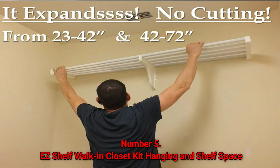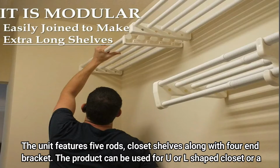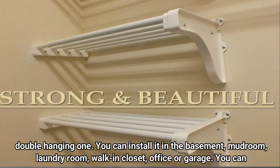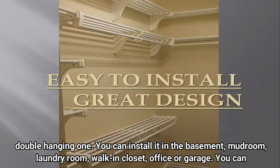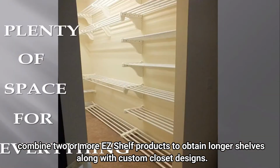Number 5. Easy Shelf Walk-in Closet Kit Hanging and Shelf Space. The unit features 5 rods, closet shelves along with 4-end bracket. The product can be used for U or L-shaped closet or a double hanging one. You can install it in the basement, mudroom, laundry room, walk-in closet, office or garage. You can combine 2 or more Easy Shelf products to obtain longer shelves along with custom closet designs.